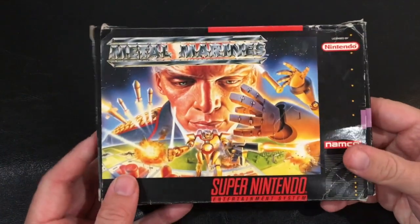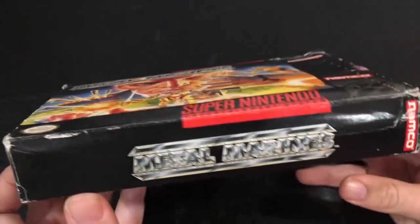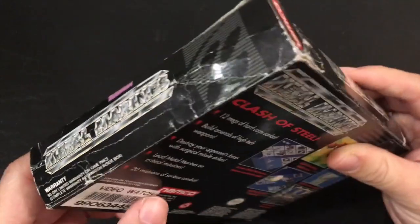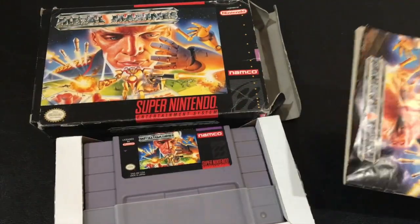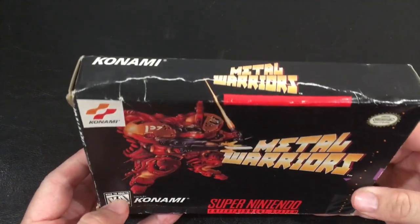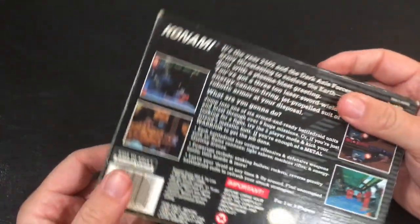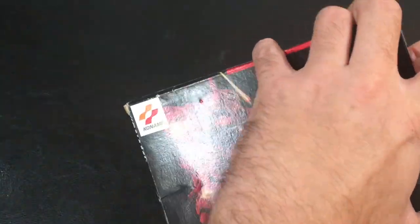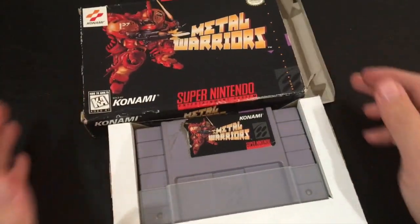There we go. Then we have Metal Marines. This one is an RTS on the system. Very interesting game. Still need to check it out though. Next up is Metal Warriors. This is one of the best games on the system. I feel like I keep saying that, but this one it legit is. Made by LucasArts. One of the robots even has like a lightsaber. It's a very fun platforming action game.